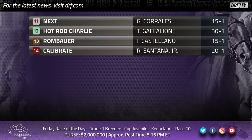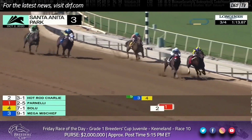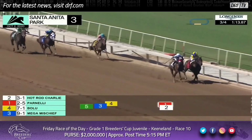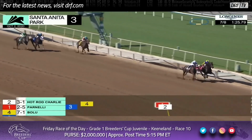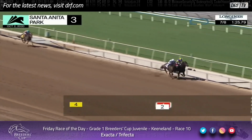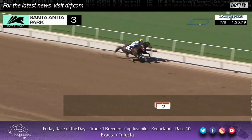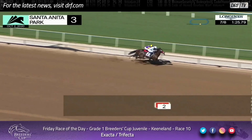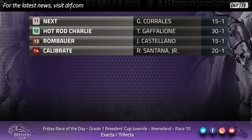Hot Rod Charlie steps up off a maiden win for Doug O'Neill at Santa Anita. Let's watch that race right now. There wasn't a lot of pace at all. The half mile in 49 seconds flat. Hot Rod Charlie's on the outside right now, going to go by this 2-5 favorite Parnelli. Parnelli at least would come back to run second with an 85 Beyer, but Hot Rod Charlie is all out. He is all out, but he's also very game to prevail, and it was a mile back to the rest of that field. So this horse ran well.